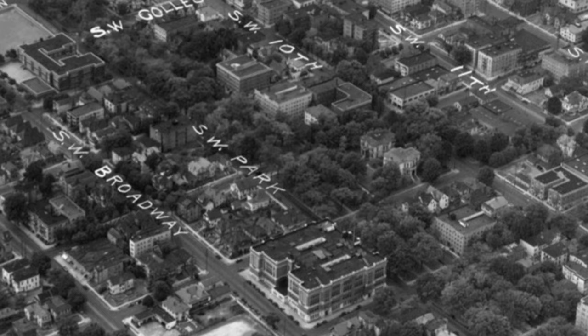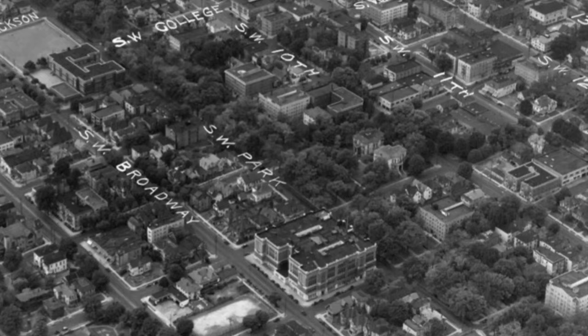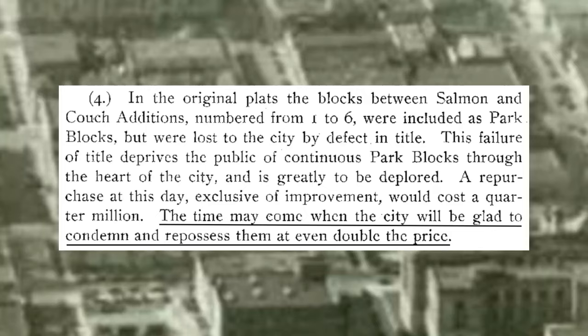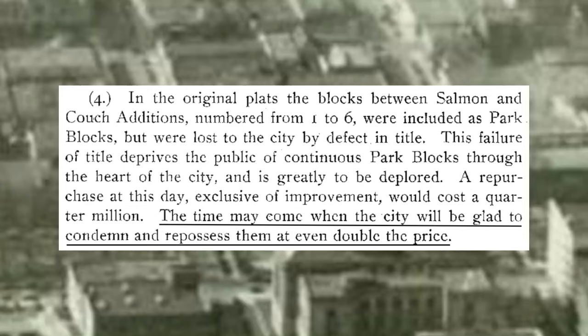By the time of this 1901 report, there was still that desire to make these continuous park blocks a reality, noting by this time that it would likely cost the city around $250,000 to obtain the necessary blocks. But the report expressed that it still may have been worth it, all the way down to possibly condemning some of the properties on these blocks, which is a little bit unscrupulous. But at the same time, this idea never came to fruition.